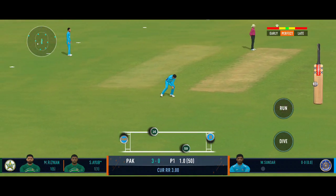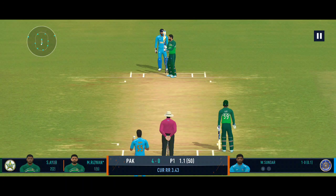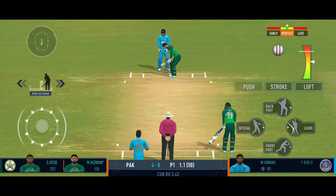Good shot for a single. Oh, that's a good throw, straight into his hands. There is a little bit on the surface for the bowlers. It's also good for batting.